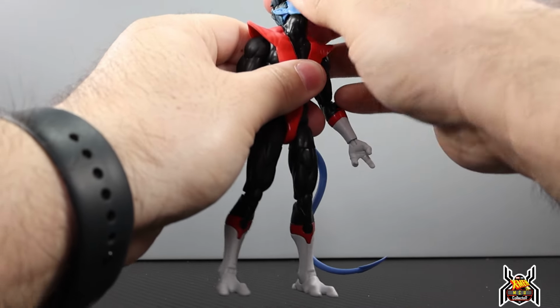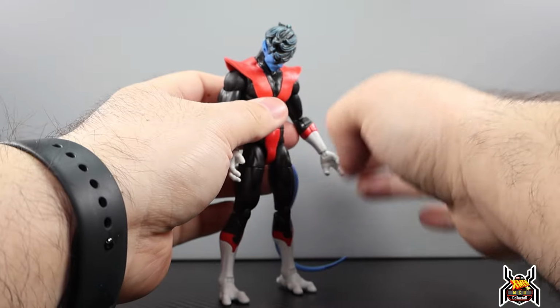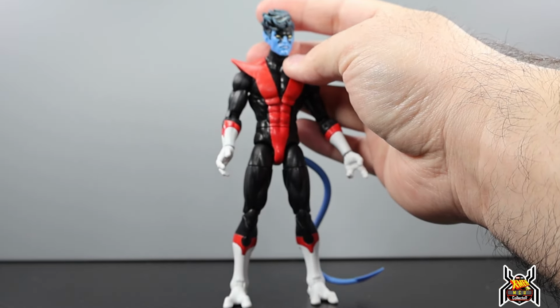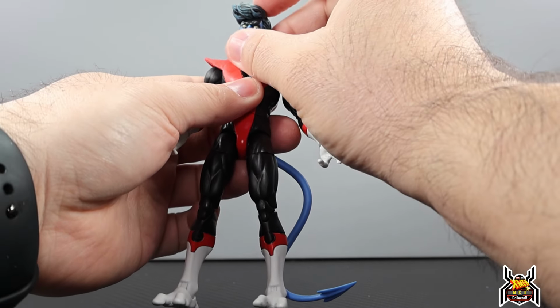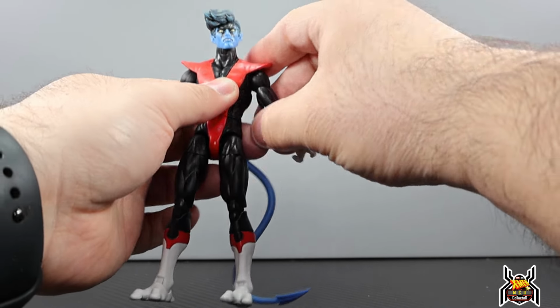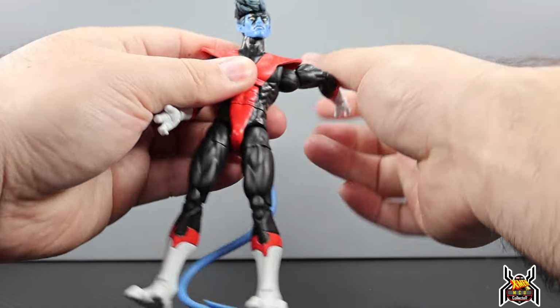Okay, so Nightcrawler's articulation: he can look all the way up, which is great. He can look all the way down because the head is on the disc hinge and ball. Full rotation in there. Is there some pivot? Not really. You can get the arm to go up and out quite a bit. Actually, full rotation in there.